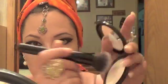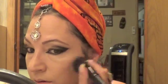translucent powder and this nice blending brush by e.l.f. Really, really soft brush. You use that to buff your powdered products into your skin really nicely. You can also use that with liquid, but I would prefer not to. And here using a brown, sorry, not concealing, contour stick. I'm going to do a little contouring here, and I'm going to go over that with powder in a minute. And I'm using the same brush.